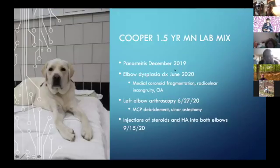All right. So the next case I'm going to tell you about is Mr. Cooper, who is a total love bug. He's a 1.5 year old male neutered lab mix. As a puppy, he did have panosteitis, which is that sort of inflammation of the long bones. A lot of people call it growing pains. He responded to rest and NSAIDs. This was in December of 2019.